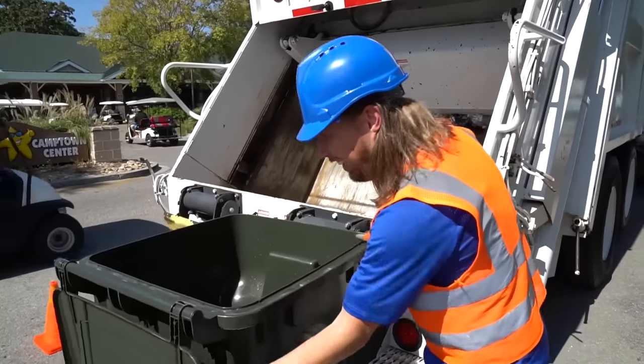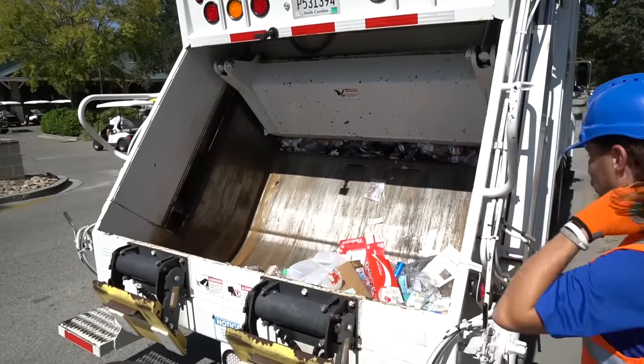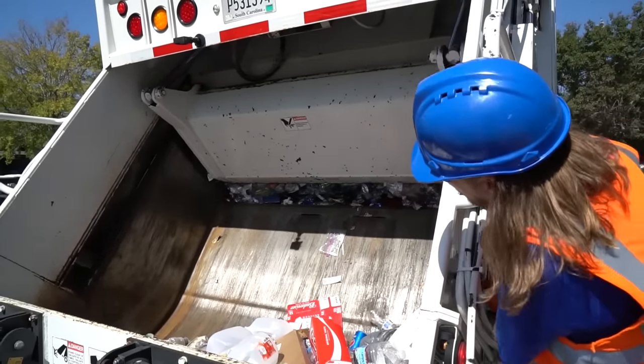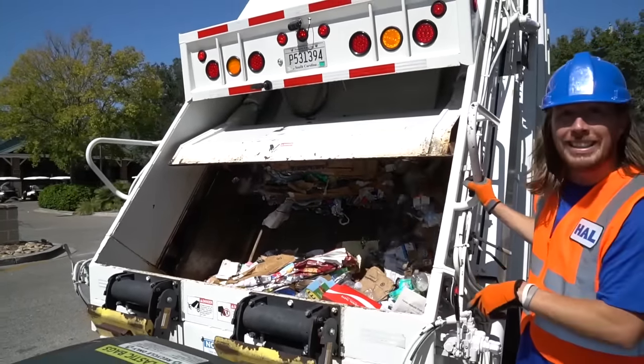Oh yeah. Now, we've got the back all full. Now we get to use the compactor. Check this out. We're gonna use these two levers right here. We're gonna pull them to ourselves just like that. Oh no, we're gonna push them. Whoa, look at all of that. It's gonna come all the way down.